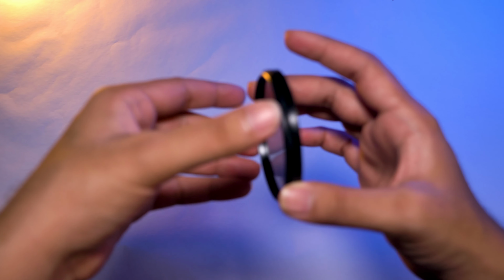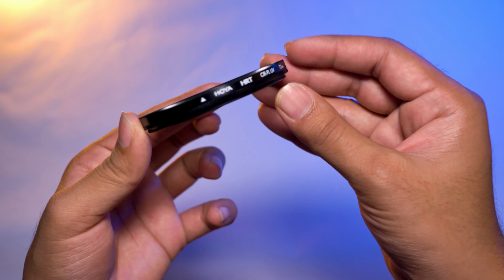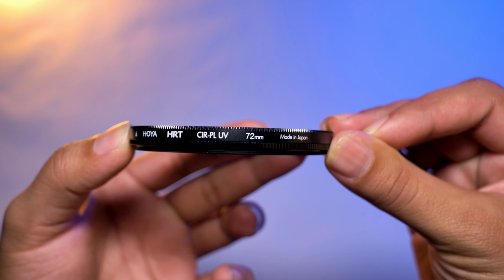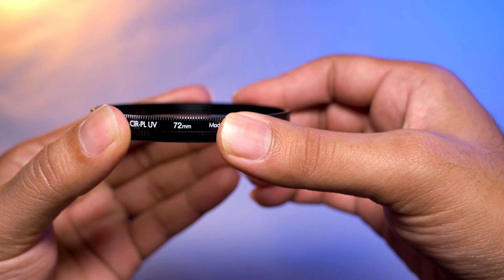If you can't spend a lot of money on filters, well, I will recommend you this one. This is the circular polarizer filter. It actually allows you to remove unwanted reflection from surfaces like water, glass, and increase the contrast and saturation in blue skies and clouds so you won't have that blown out sky. Yeah, I will highly recommend you this. Just make sure you choose the right diameter for your lens.